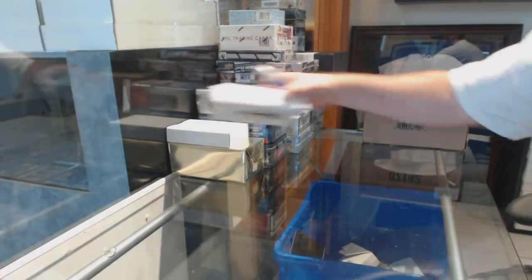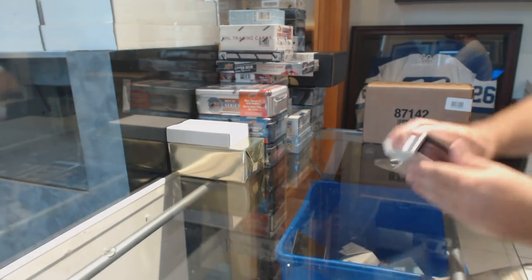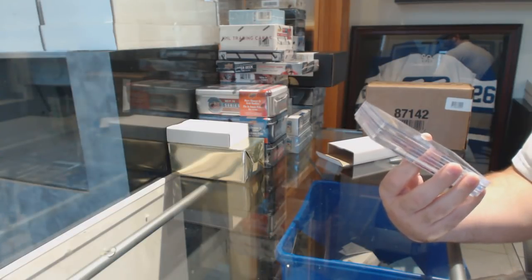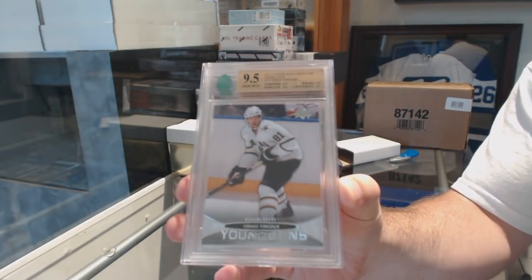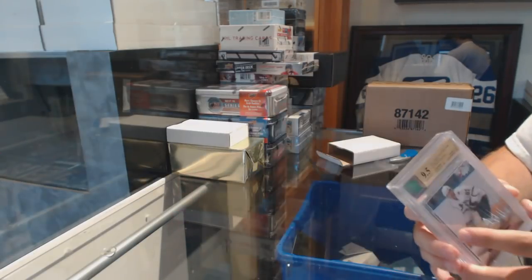Here we go, starting off CNC break number 8745, the monster break. Best of luck, everyone. Here we go. Start off with a 9-5 Young Guns for the Dallas Stars, Thomas Vinsur.